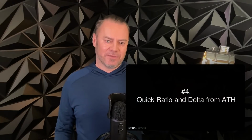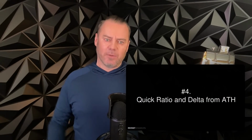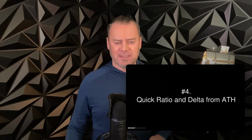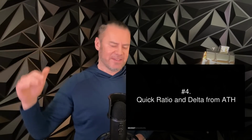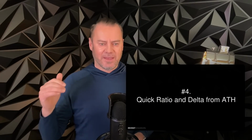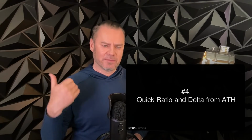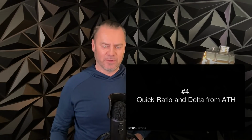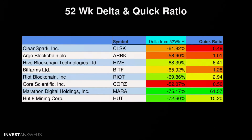Okay, number 4 is the quick ratio, the ability to cover short-term debts, and the delta from all-time high, which shows you the potential for upside and where they are. This can also be a red flag if something is really beaten down, like 80-90% from all-time highs. But with these types of companies, it's a little bit different. Sometimes they can be oversold for bizarre reasons. So let's look at the quick ratio and 52-week delta ratio.